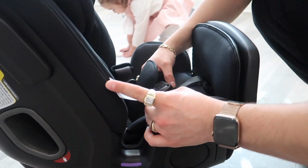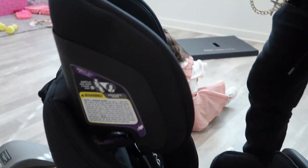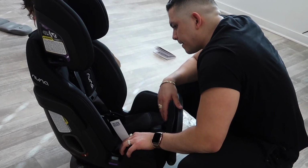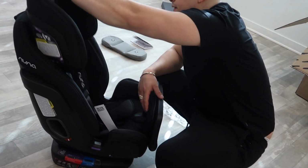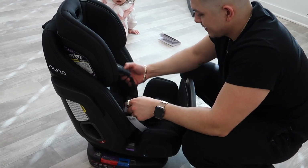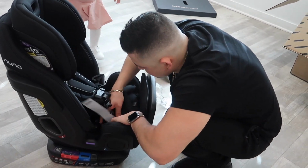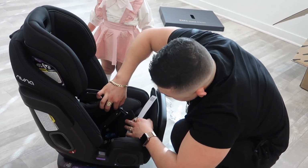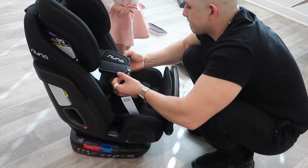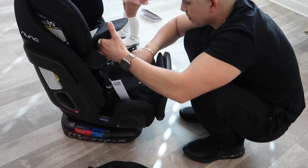Infant insert. Raise headrest. Oh, look at that. So when they get older, till 12 years old, or what was the age? 8 years old or something? So you can use this through the whole time. You don't have to be buying and buying more car seats or anything like that. You can just use this and you're ready to go for a long time. You don't need to buy any more booster seats.